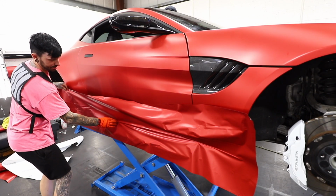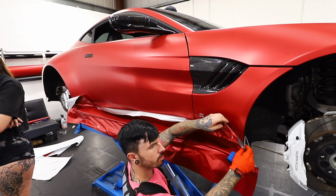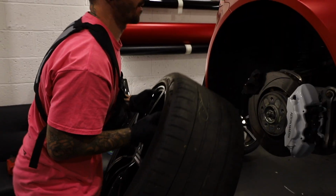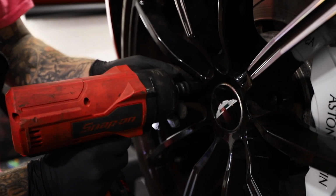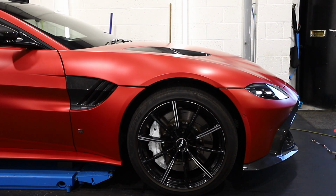I've made the executive decision to wrap the side skirt red. I felt with it being black, it was hiding part of the car and making the Aston look higher than it actually is. And with the side skirt wrapped, I can then pop the wheels on, do the last final touches before getting the Aston Martin on the road, faultless for the first time since the accident.